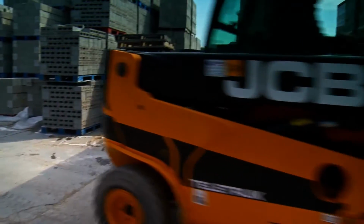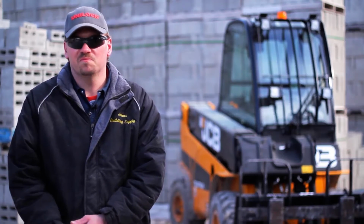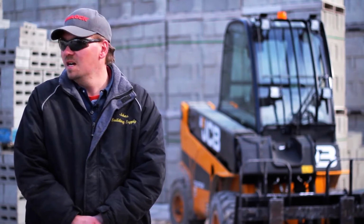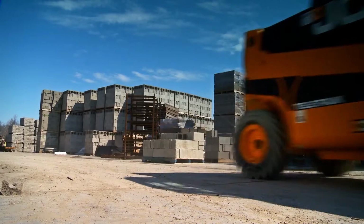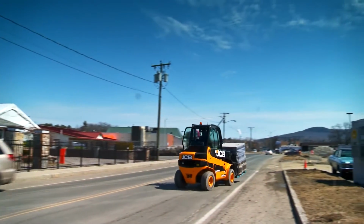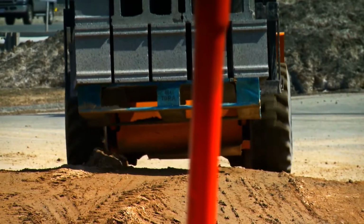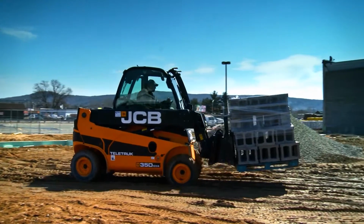We use it for loading trucks, customer orders, moving block and pallets around the yard. There's a construction site across the street at the moment that we've run pallets of block across onto. It expanded what we could do with it, and we can load sand and we can load gravel.